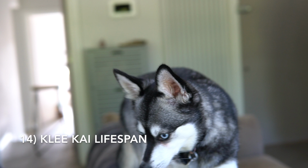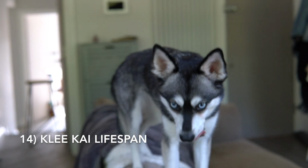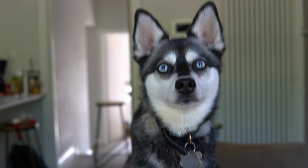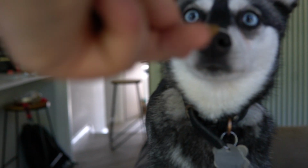So how long do Alaskan Klee Kai live? Well, they can live between 15 and 18 years, although that's not the same for every single dog. Some might have shorter lives or longer lives. That's generally a rule of thumb.